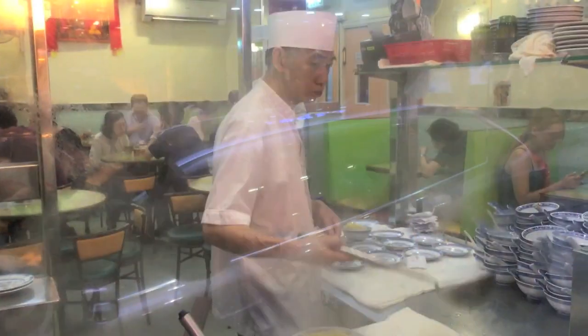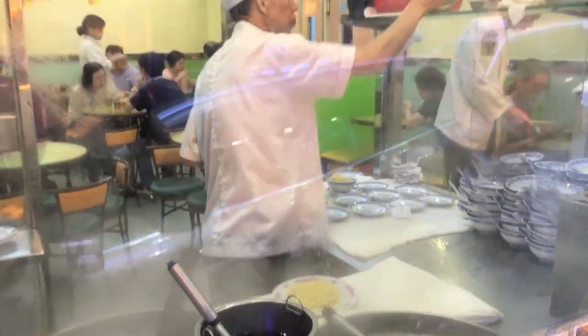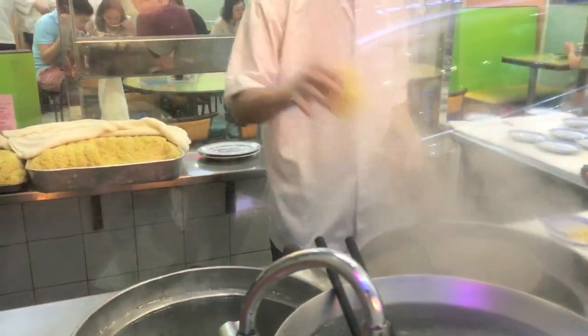And outside, I was able to watch him prepare the dishes, and that was really cool to see. At this point, there were a lot of people coming inside and lining up, so I was just lucky with the timing of everything. So here is another restaurant that I highly recommend you visit if you go to Hong Kong.